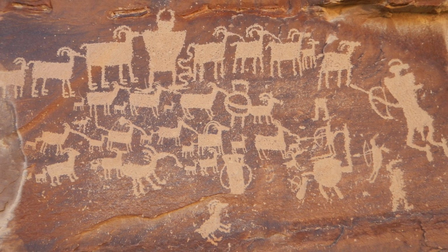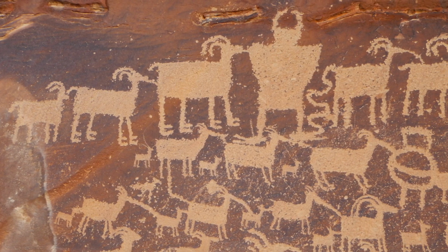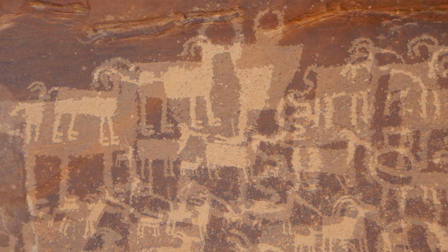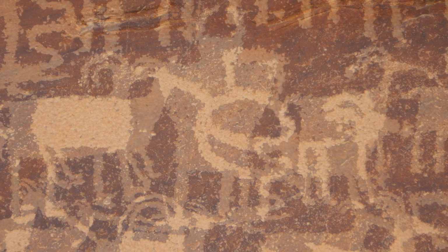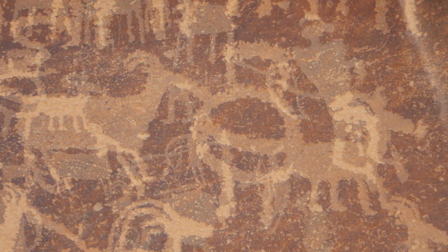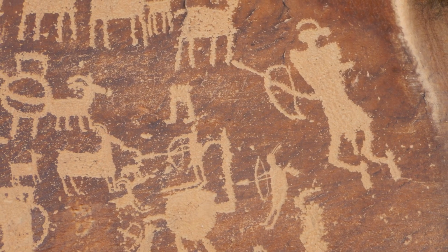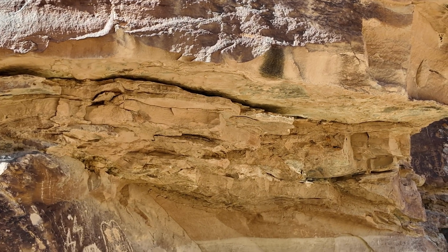The panel shows a nice early winter scene with lots of ewes inside of it, showing a full herd. And I'm thinking the big guy here is probably the hunt leader, maybe a chief. Who this guy is, we're not sure. And whatever happened to this guy? Did they forget to finish drawing him? And that's one of the big things it's known for.